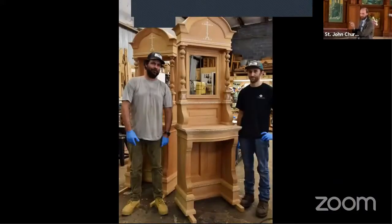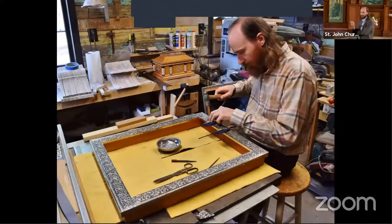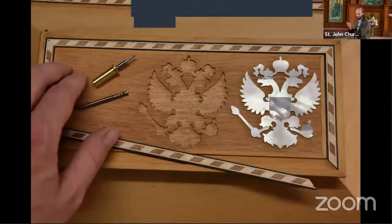These are the furniture makers who did most of the woodwork for me. And then I tend to do the detailed things like the metal icon frames in my own workshop. This is me cutting out the pieces of mother of pearl for the imperial Romanov eagle inlaid into the top of the reliquary.